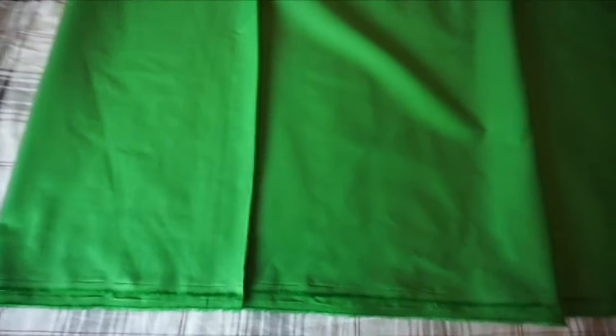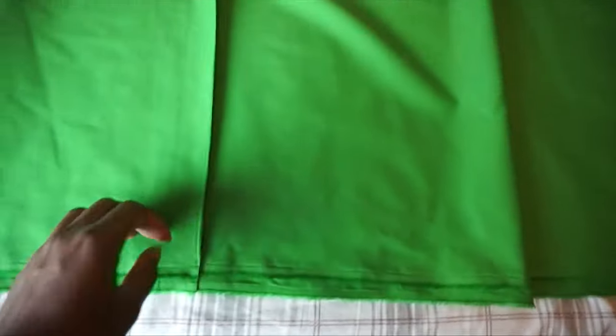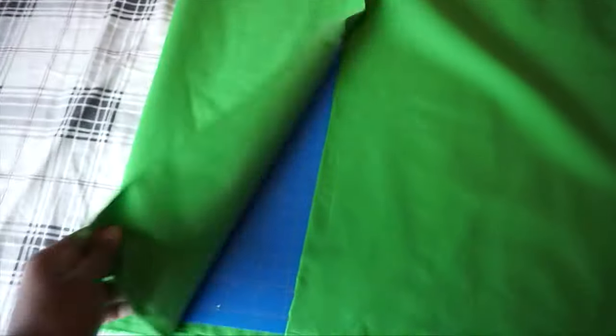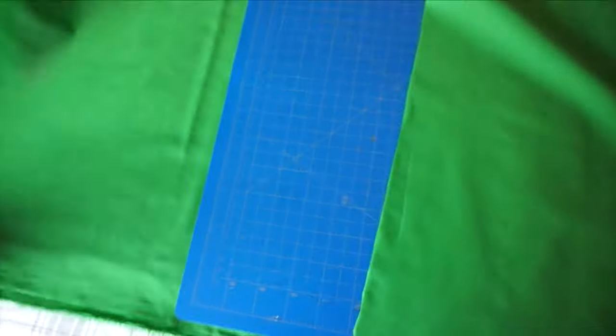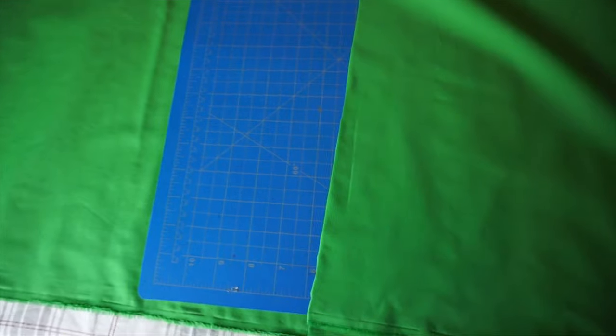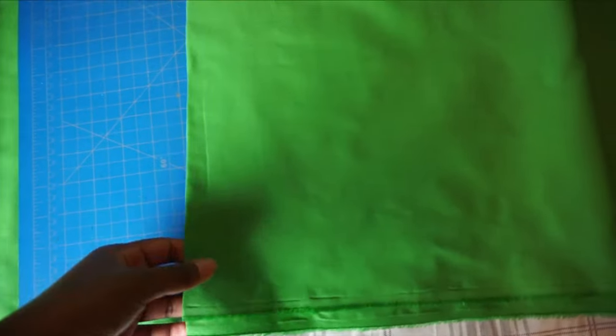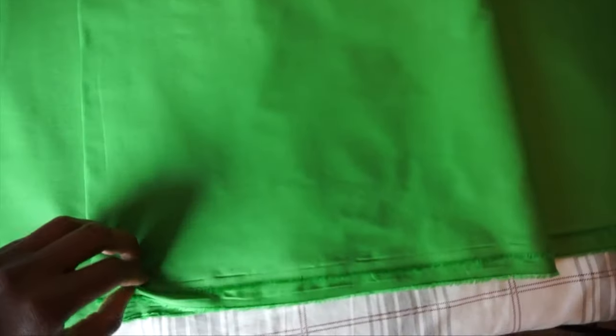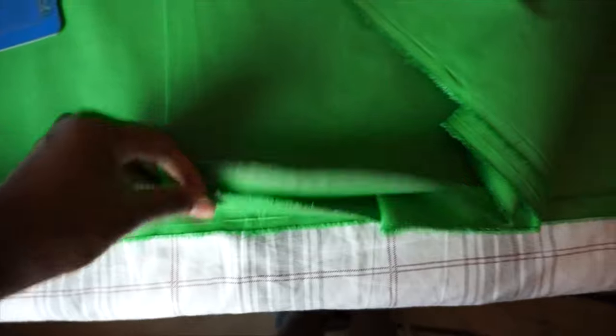Okay, so I folded the fabric because it was already folded like this. You know how you get it on the bolt? And this was the half line. I just evened it out down there, and I cut it in half like this. And now I'm just going to sew this piece to this piece.